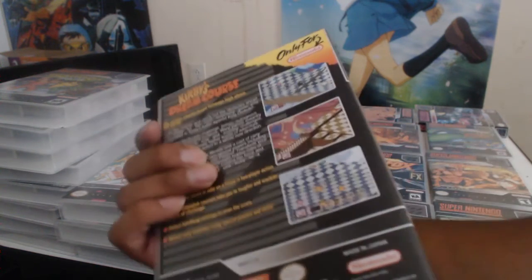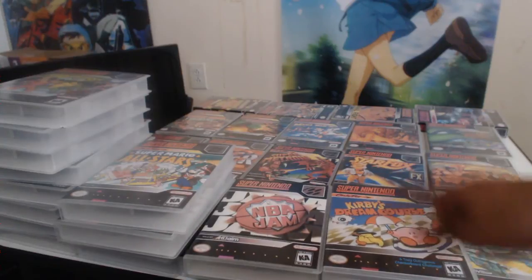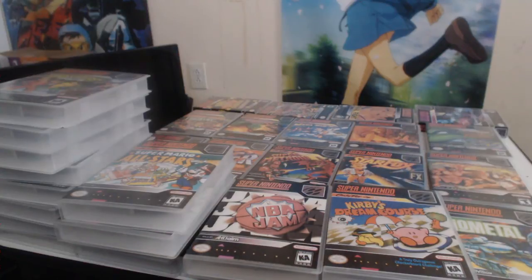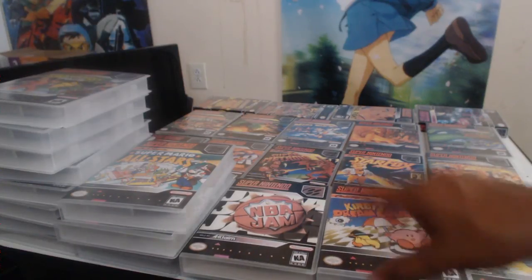Kirby's Dream Course, this golf board game kind of game. I love this game so much, but I can't find anyone to play against. I used to play against my cousin, but I beat him so bad that he just never wanted to play against me again. And that's the thing that sucks, is that I want to play against somebody. But this game, I bought it with the box for like under $20 on eBay. With the box, it's complete.